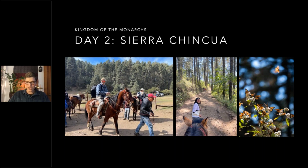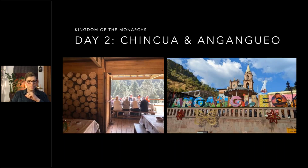As soon as you get to the horseback ride, you might be seeing butterflies, and that is a pretty magical experience as well. Day two, we have lunch within the Sierra Chincua Reserve, and then we make our way back to Angangueo, which is a town that has really embraced the ecotourism that's taking place for the monarch butterfly. And so there's a lot of history of the town.